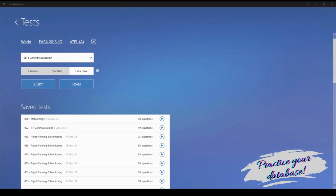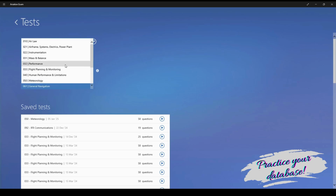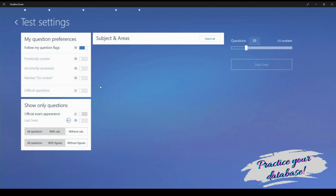Start practicing questions in the database as early as possible. Many schools provide a year-long subscription to a question bank. Even if your school doesn't, consider investing in one. It's absolutely worth it.